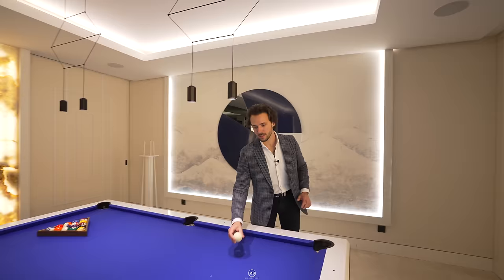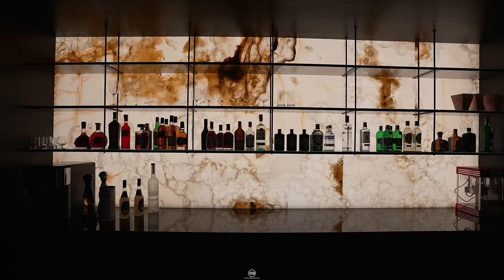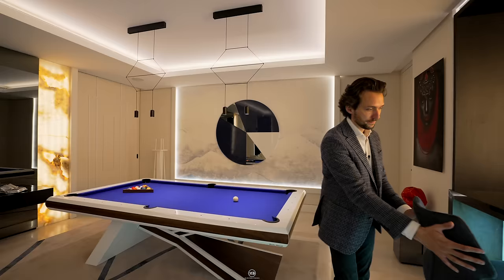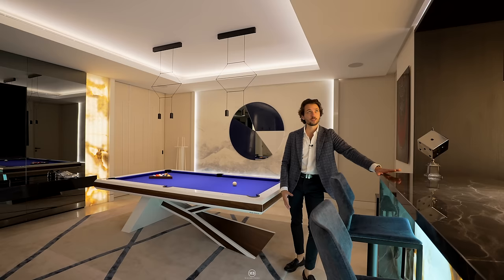Anyways, a stunning room. And you get to see the onyx here as well. It's the same backlit onyx as we have in the bar area, just there with the open shelving, the alcohol, the indirect lighting, the bar stool, and also here, the same onyx at the bar kitchen island setup. Gorgeous space.